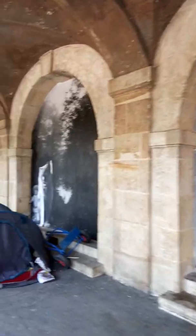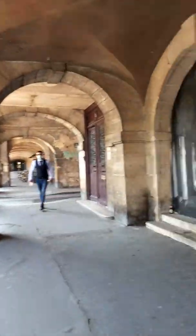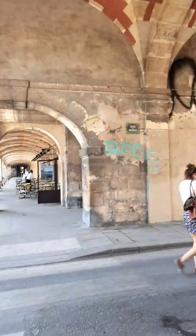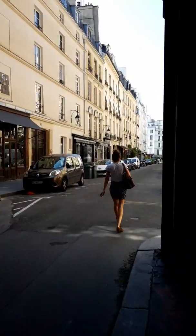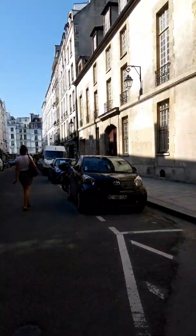The thing about this part of Paris, I suppose you could say the same about every part of Paris, but it's so old. You can see history is just right there in front of you. So we're heading out of Place des Vosges now. I will head back later and I will take photos at the house of Victor Hugo.